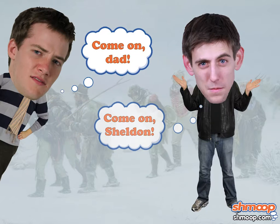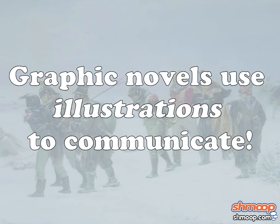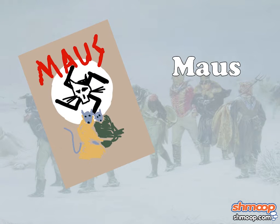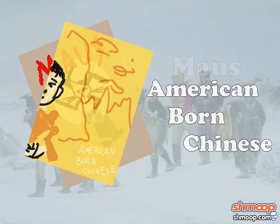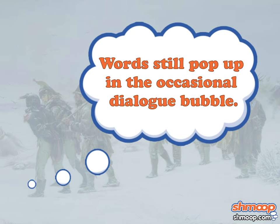Come on, Sheldon. Graphic novels use illustrations to communicate some tough issues, like Maus by Art Spiegelman and American-Born Chinese by Gene Luen Yang. Although even in graphic novels, words aren't wholly absent, they still pop up in the occasional dialogue bubble.